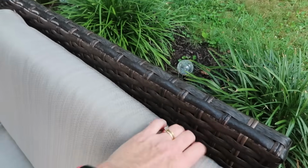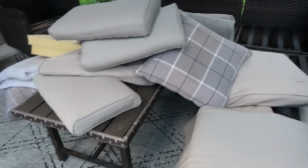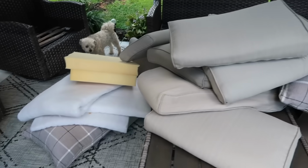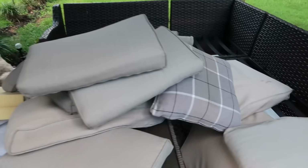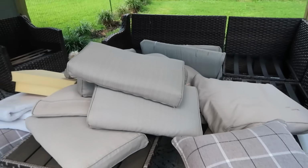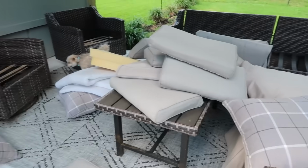They're kind of short, but I like that they're the same height as that, so it's not, sometimes you'll see the back is way shorter than the cushions, and I didn't want that. So they did give me some extra foam over here if I need to restuff some of them. So I'm just gonna go ahead and put these out. Also, they gave me these pillows with it. I don't know that I'm gonna keep those. I might put some different ones on, but I'm gonna try to go ahead and put these cushions on, see if I can make it look good.